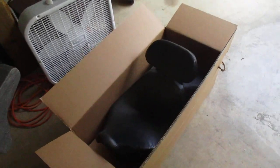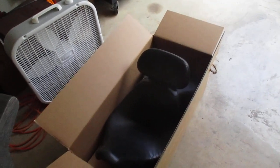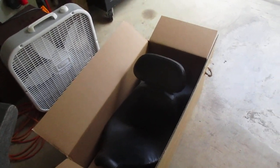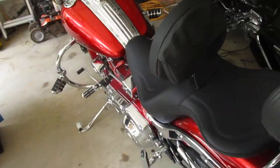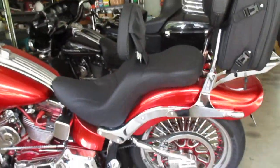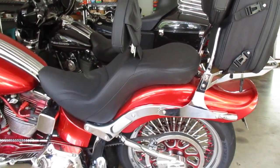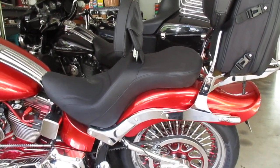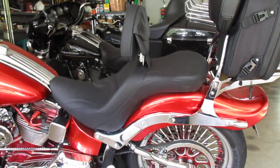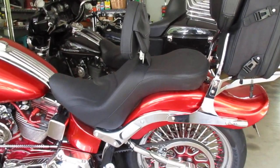This is the seat I took off of my 2001 Softail. That's a complete custom job. This is the seat I put on the 2001 Softail. It's a Saddleman brand seat, and I'm not lying, it took 8 months for it to get here, but it finally came in.